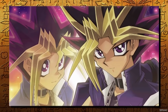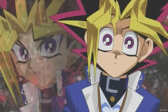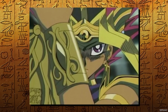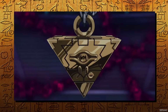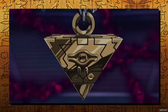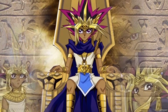The Millennium Puzzle also contains the soul of Pharaoh Atem, like we mentioned earlier, which is basically an unintentional ability that allows Yugioh and Atem to switch personalities whenever they want. And since Atem was rather good at controlling monsters back in ancient times, it's no wonder he does most of the dueling. Although it's never specified how or why, it's also been said that the Millennium Puzzle is the most powerful of the Millennium items, which is most likely the reason why it was worn exclusively by the pharaohs.